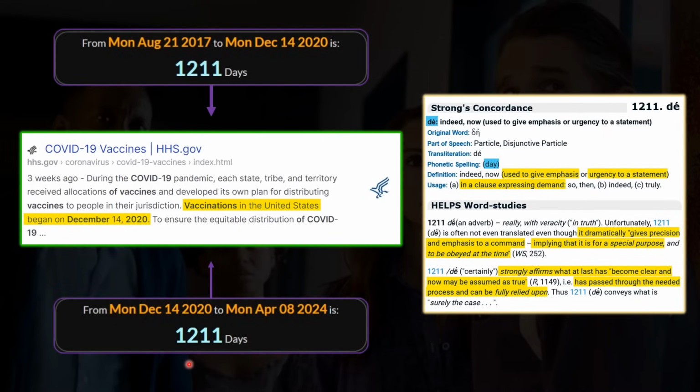So 1211 in the Bible is used to give emphasis, urgency to a statement in a clause expressing demand. It's the word day. It dramatically gives precision and emphasis to a command, implying that it is for a special purpose and to be obeyed at the time, perhaps like lockdowns or mandates. Strongly affirms what at last has become clear and now may be assumed as true, has passed through the needed process and can be fully relied upon. Safe and effective? All right, well, let's move on here.